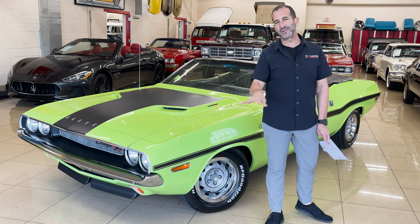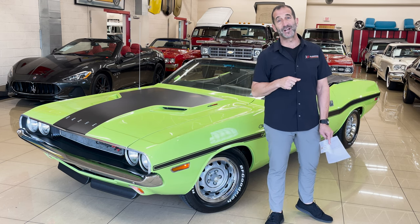All right, anyway, beautiful pictures of the car underneath. The picture set is fabulous. Let's get started and check out, hopefully, your next car.